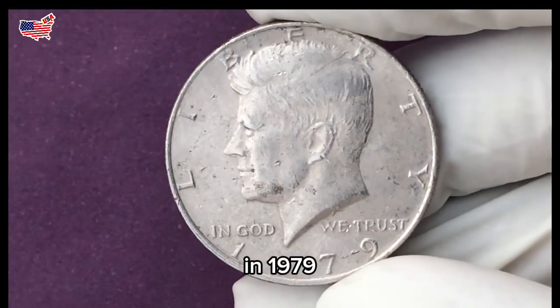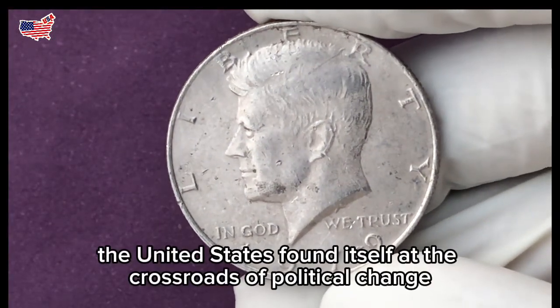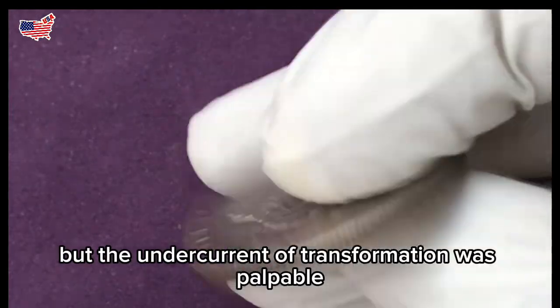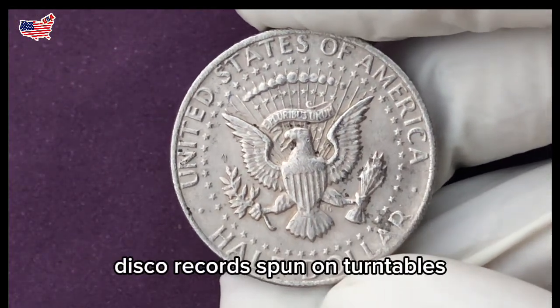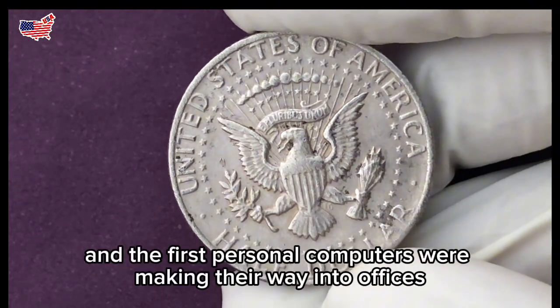In 1979, the United States found itself at the crossroads of political change, economic fluctuation, and technological innovation. The decade was winding down, but the undercurrent of transformation was palpable. In homes across America, people were tuning into color televisions, disco records spun on turntables, and the first personal computers were making their way into offices.